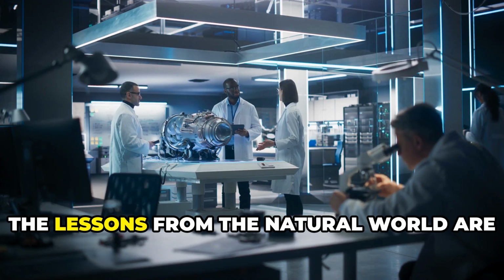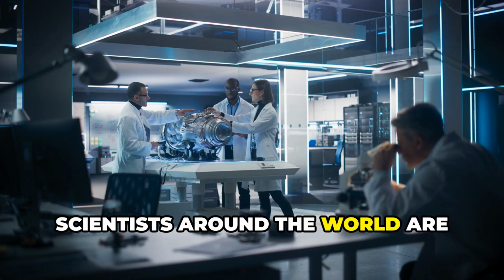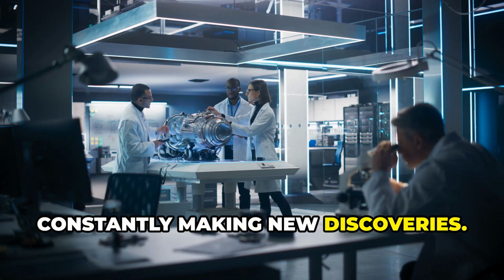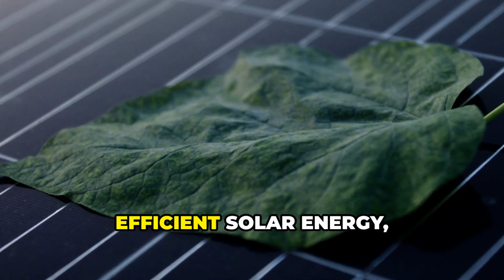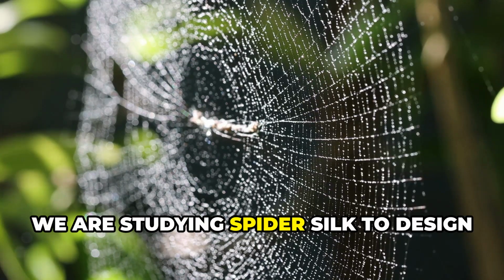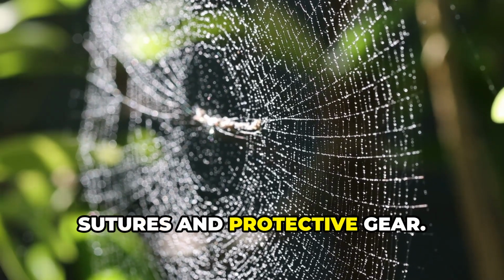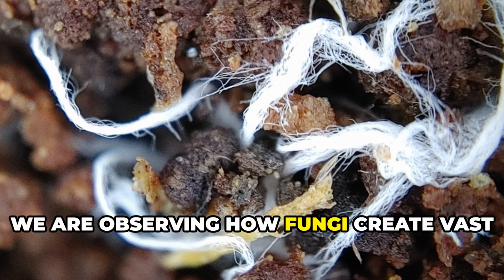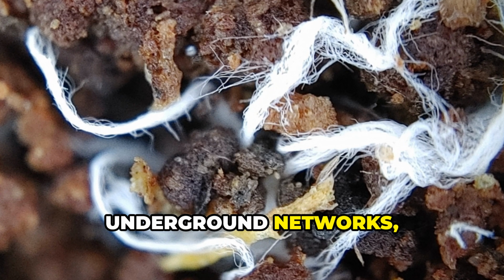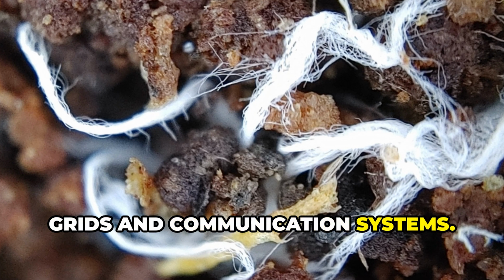As we have seen, the lessons from the natural world are vast and profound. Scientists around the world are constantly making new discoveries. We are looking to leaves to create more efficient solar energy, mimicking photosynthesis. We are studying spider silk to design biodegradable materials for surgical sutures and protective gear. We are observing how fungi create vast underground networks, hoping to design more resilient power grids and communication systems.